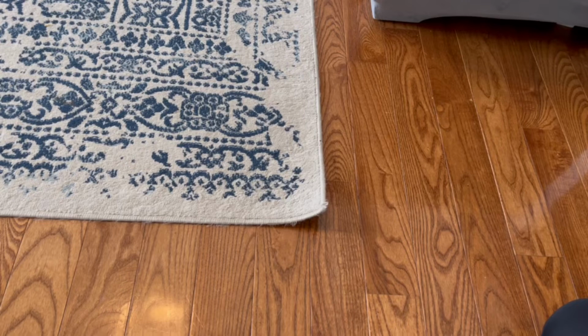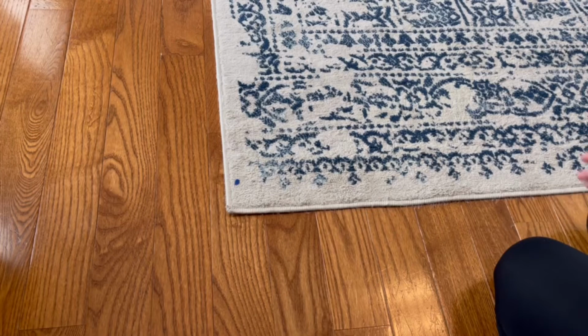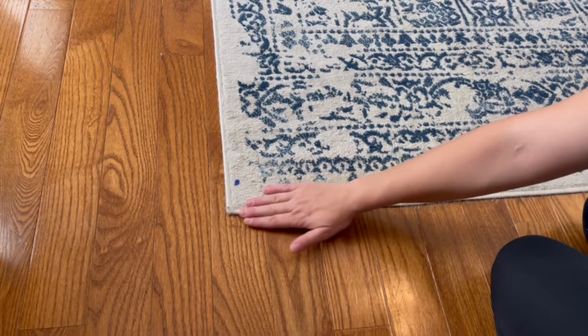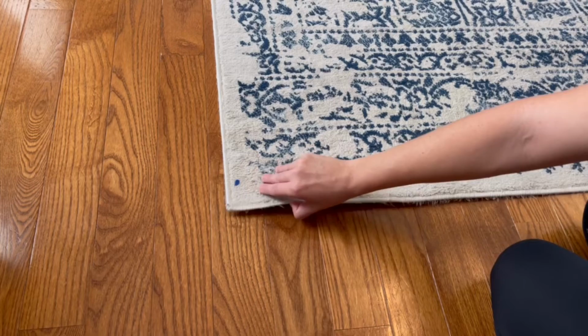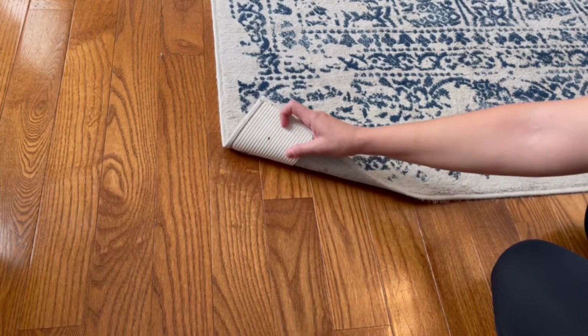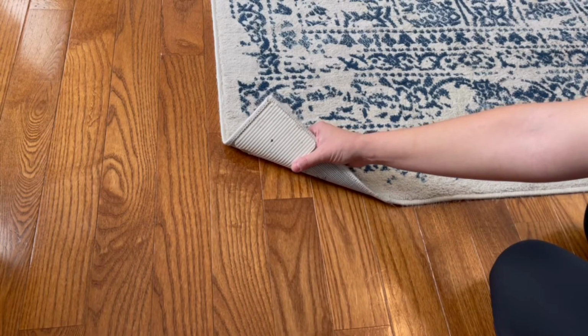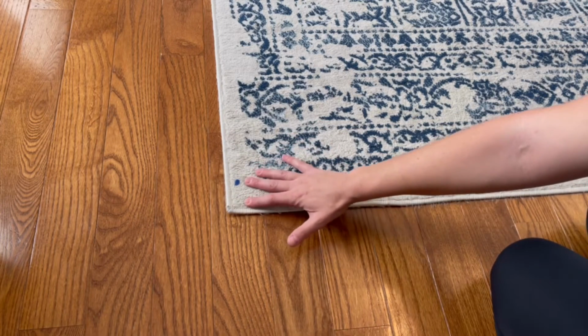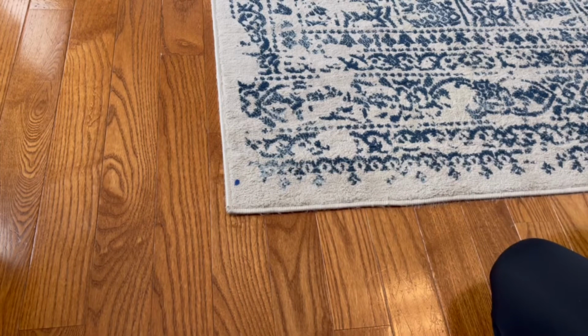So I've done this on the other corners of this rug, and I'll show you how it works. All right, y'all, so this is the other side of my living room rug, and as you can see, this corner is just laying down perfectly smooth. There's no tripping hazards at all. I'll try to see if I can lift it up so you can see this thing down here. It's just this little tile, and there's no sticky residue or anything like that on my hardwood floor. This thing is just awesome. It really helps to keep those edges down, and I've been very, very pleased with this.